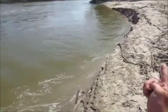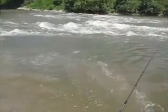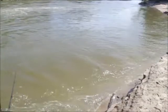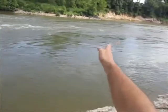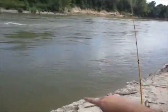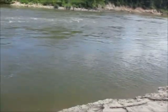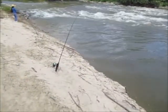I probably won't catch nothing, but we're getting ready to set out 3 poles on the bottom with bells and everything and see if we can get a flathead or a buffalo. Just to get 2 poles out. Now a third one's going to be difficult because the current wants to pull it so far down. You got to space them way far apart. I don't know how I'm going to get a third one out there without getting down there. It's nothing but snags. Not gonna be easy.